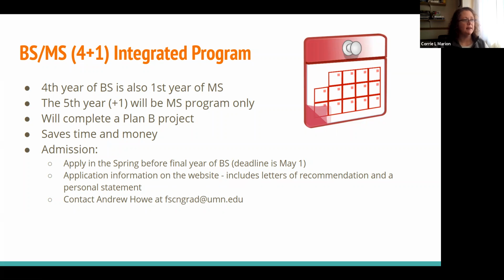The benefit is that it saves time and money. So in that 4th year, when you're a bachelor student and you're also taking master's credits, you are only paying bachelor's tuition, undergrad tuition. So that's a significant savings for money, and then also time, because like we just talked about, the traditional master's is a 2-year program. And so here you are just adding 1 more year past your bachelor's degree to finish this master's.